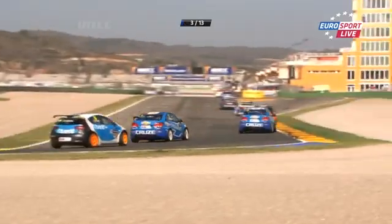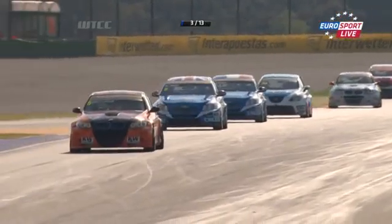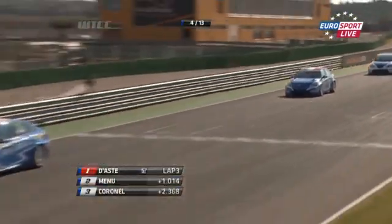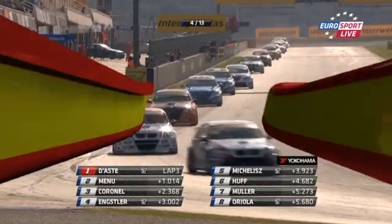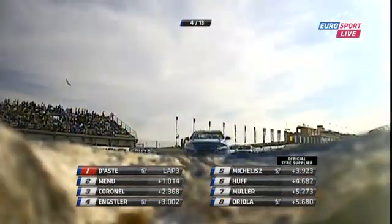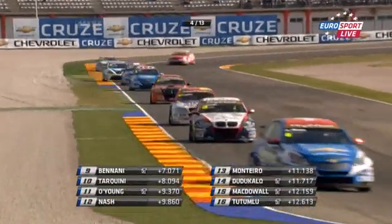Well, Menu comfortably the fastest man last time round. The gap was 1.08 from Daste, the leader, to Menu in second. It is now 1.01, so he's only pulled a few hundredths in. I wonder if the plateau of performance for the Chevys has arrived already. It could be on its way, certainly. Obviously, it's a little bit warmer now. Track temperature's a bit hotter as well, so it could well be that window will come in sooner.